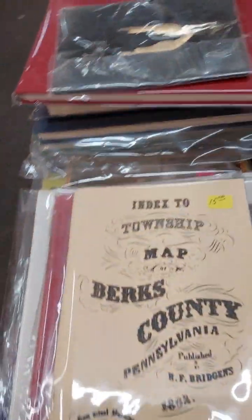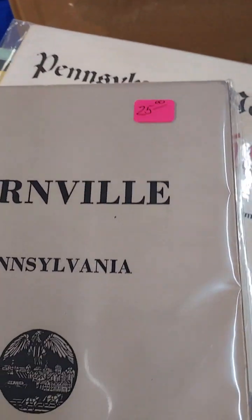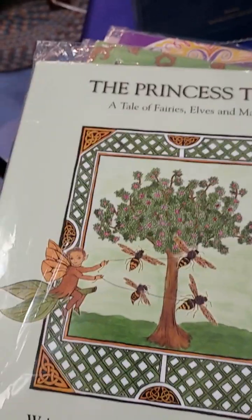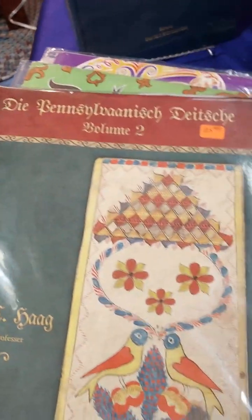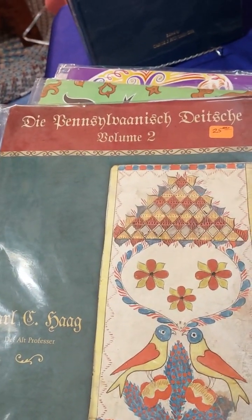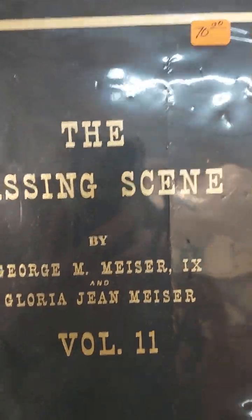And here we have our local history section. This is Berks County for the most part. And some of the passing scene. We have a bunch this week. I just got in some history of some of the local churches. Now this isn't Berks County per se, but Carol Hiley's a Berks County artist, and she's known for her children's books. And we also have some general Pennsylvania Dutch books. Muhlenberg story, another passing scene.